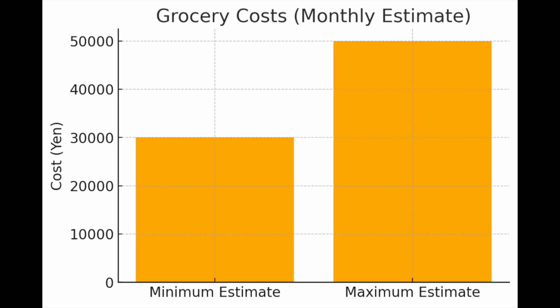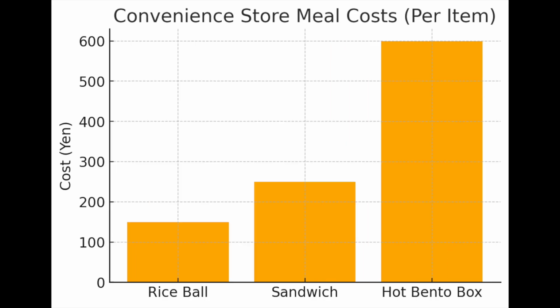But remember, dining out can sometimes be more affordable in Japan, especially at casual spots. Convenience stores are also a budget-friendly option. Yes, 7-Eleven, FamilyMart, and Lawson are godsends for budget travelers and busy expats. You can grab a full meal like rice balls, sandwiches, or even a hot bento box for less than 600 yen, or about $4.50. It's convenient, tasty, and surprisingly affordable.